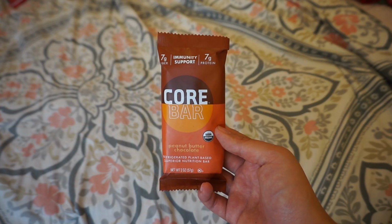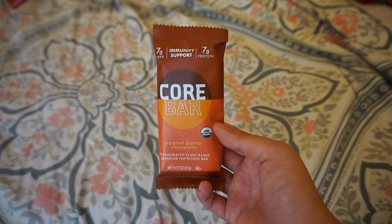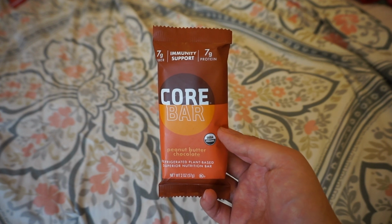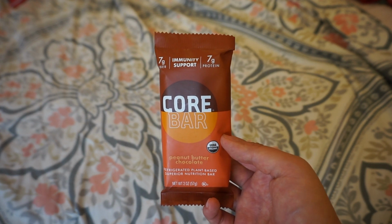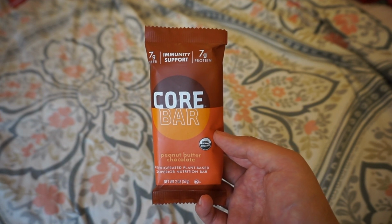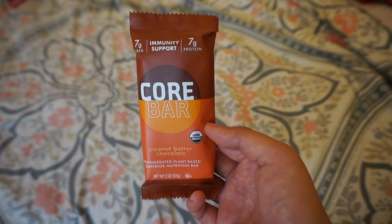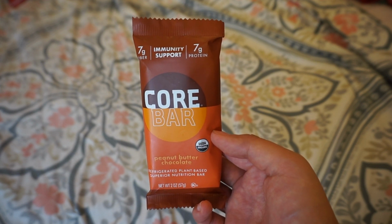Alright, so the first item isn't from Walmart, but the rest of the items are from Walmart. I think maybe you could do this one at Walmart too, but my Walmart doesn't carry these, so check your Ibotta. I got these at Target. This is a Core bar, the peanut butter chocolate. You can actually buy this one and the Core bar coconut immunity, but my Target doesn't carry it, so I just picked this one up. This one is completely free, but if you picked up the peanut butter chocolate and the coconut one, they would both be free.